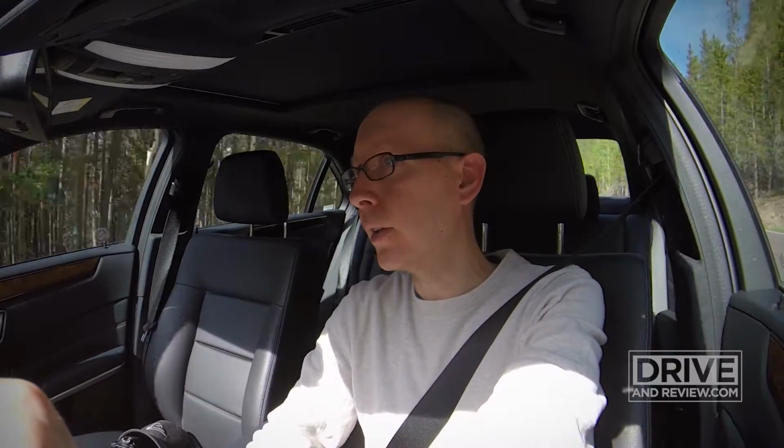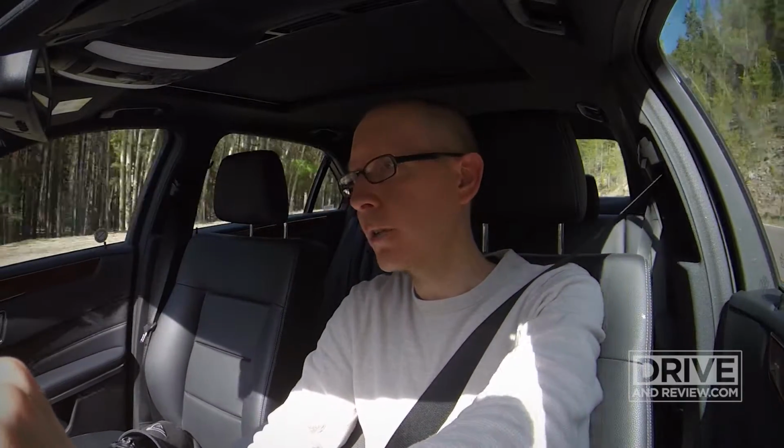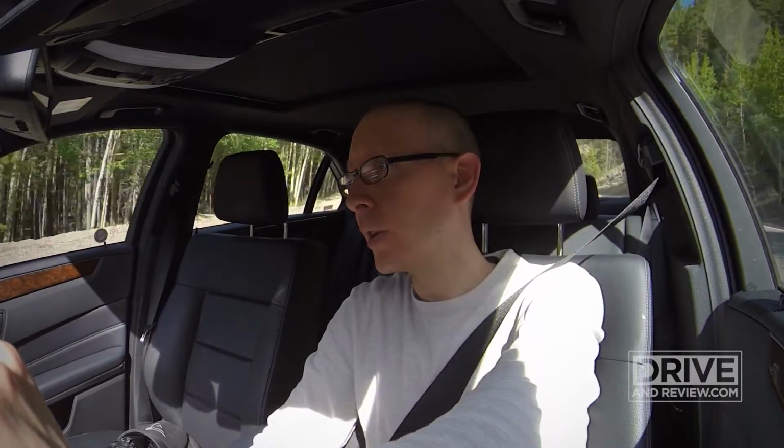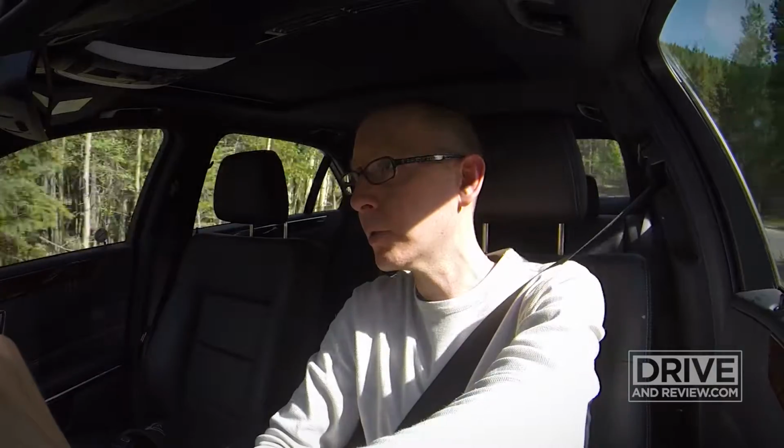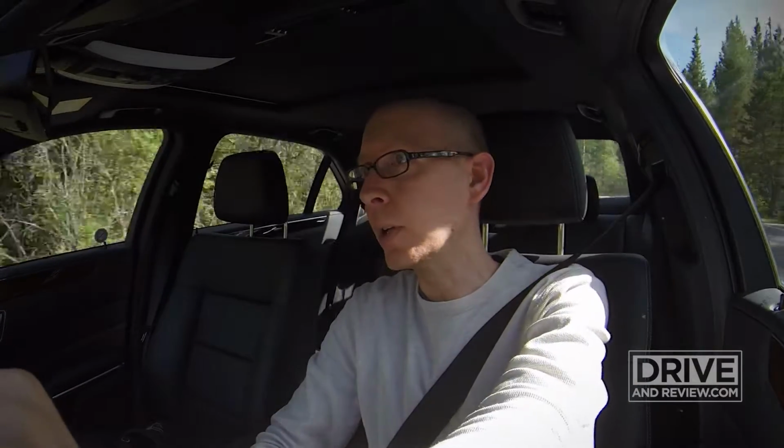The air conditioning is so-so. It's 82 degrees right now, according to the thermometer here, and I've got it on low because I'm recording the video, and it's not doing a very good job. I've got to crank it up in order to get the cabin cool. So I'm kind of surprised. My Honda Fit isn't very good in that regard either, but you expect it with a little car like a little Honda, but with a Mercedes, I don't know.